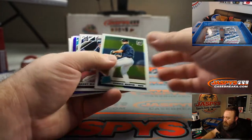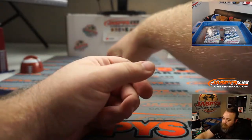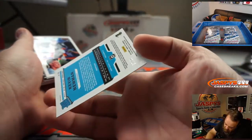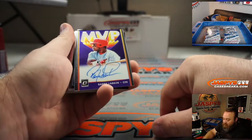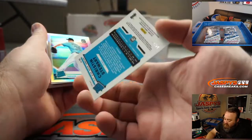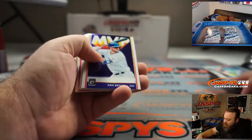Kyle Tucker, the rookies. Jose Urena, 18 out of 125. Kevin Newman, 87 out of 99. Vlad Guerrero Jr. Barry Larkin auto, MVP signatures. Very nice. Kristen Stewart, rated rookie, 24 out of 25. David Vogt, 111 out of 199.